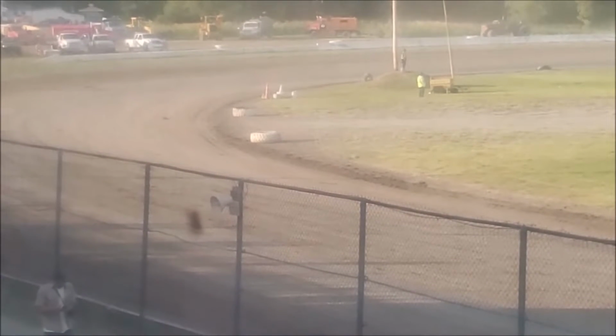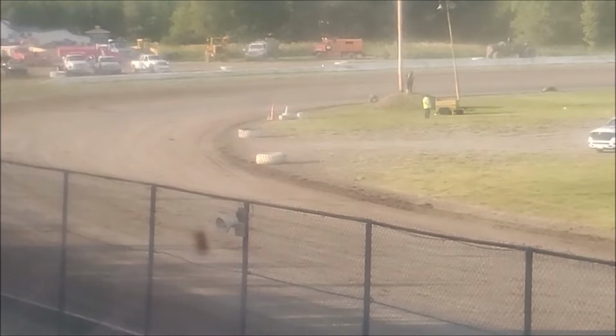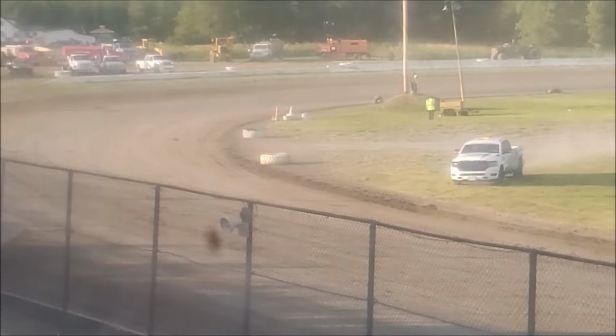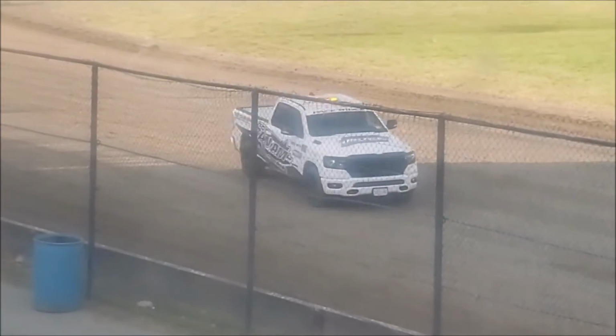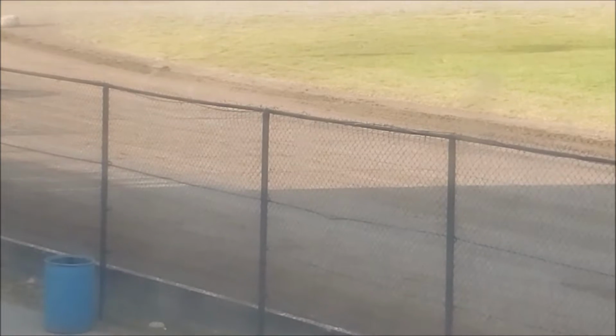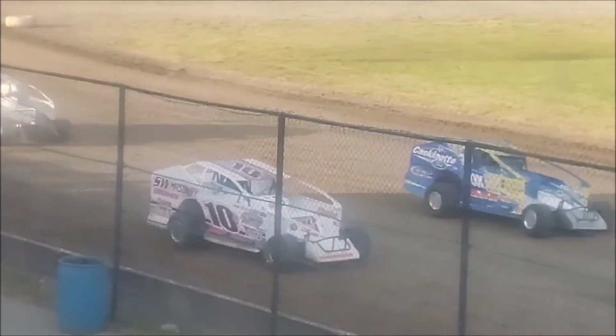So the win, as we mentioned, goes to Gavin Isley. Great run for Gavin to start the night off. Eric Nyer, Chris Mackey, Jamie Brown, Tyler Corcoran, they are in the top 5, and they are all on to the show. Heat race number 2 for the Dirt Car Sportsman Central Region.